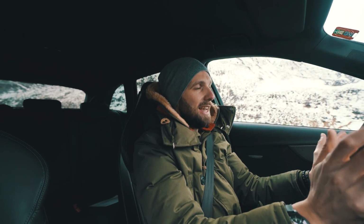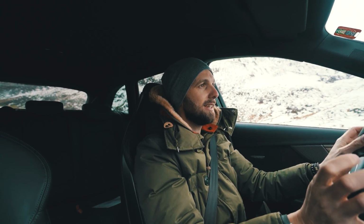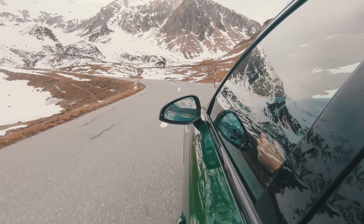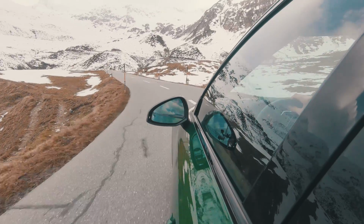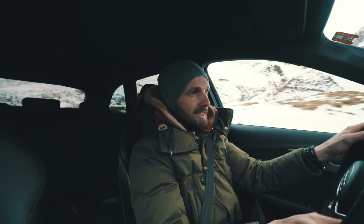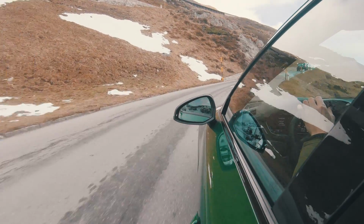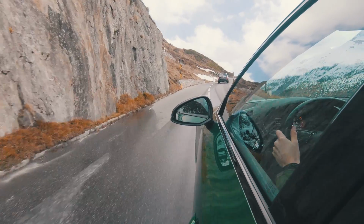From the inside, I think it sounds better than the outside. I'm not sure if there's fake noise being pumped into here. Would not surprise me if there was. But this 450 PS seems to be available instantly. As soon as you touch the throttle, it's just there.